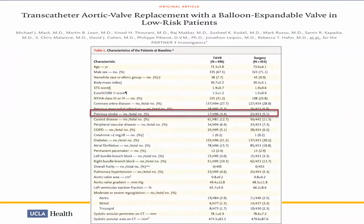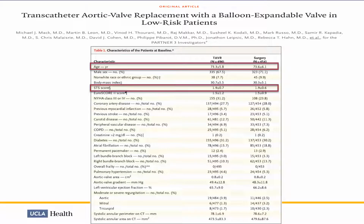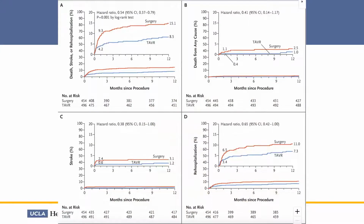Really, these are the endpoints that were published, I think it was in 2019, 3 years ago. The age was younger. I didn't go over the details of PARTNER 1, but in PARTNER 1 the age was 84, again with an STS score more than 8%. And then in this one, age is in the 73 range, and the STS score is 1.9. So really, truly a low-risk cohort. And overall frail patients were excluded. So these are patients who are basically 70 years old, and they're not frail. They're actually in pretty decent shape with low STS scores. And when they looked at the outcomes, it came out in favor of TAVR. If you look at the combined endpoint, you can see that's 15% versus 8.5%. That's really a pretty significant p-value.